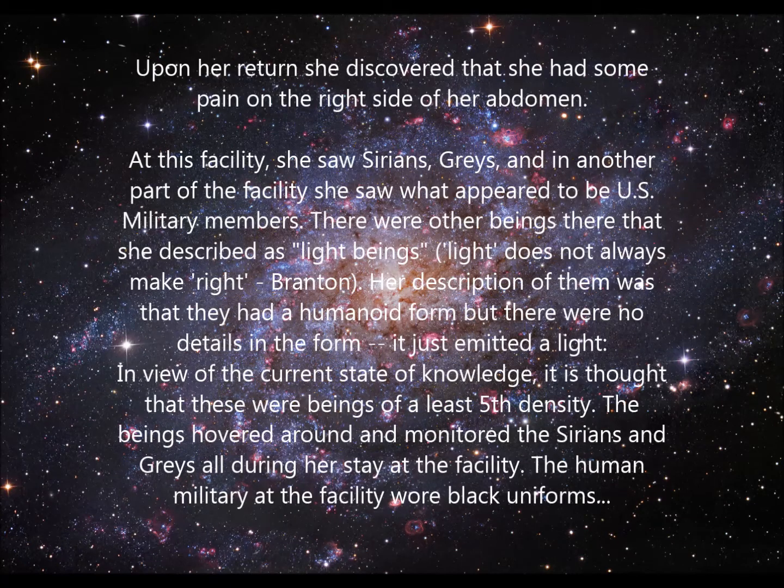Branton. Upon her return she discovered that she had some pain on the right side of her abdomen. At this facility, she saw Syrians, Greys, and in another part of the facility she saw what appeared to be the United States military members. There were other beings there that she described as light beings. Light does not always make right, Branton. Her description of them was that they had a humanoid form, but there were no details in the form. It just emitted a light. In view of the current state of knowledge, it is thought that these were beings of at least fifth density. The beings hovered around and monitored the Syrians and Greys all during her stay at the facility. The human military at the facility wore black uniforms.